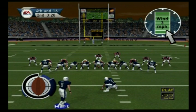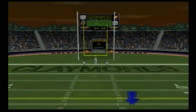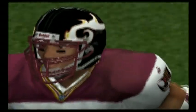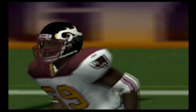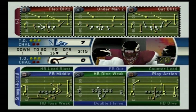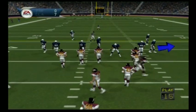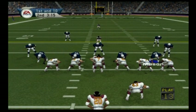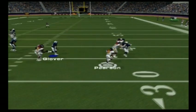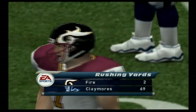Number 8 lines up for the field goal. Center. He gets the toss. Pearson gets the call. Number 22 makes the stop at the 35. Back to the line of scrimmage.